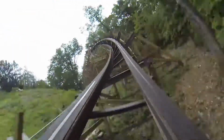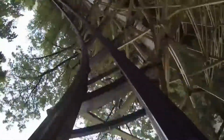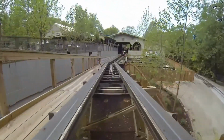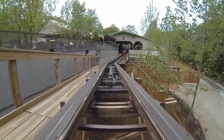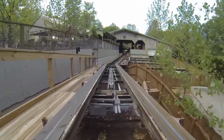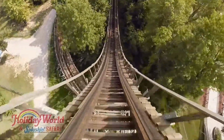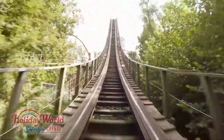One of my least favorite things about this coaster is the restraints, because they are pretty painful for your legs, but thankfully they don't usually staple you on this coaster like they do on Goliath, so that makes it not as much of an issue. And all around, this is just one of my favorite coasters overall. It's an amazing coaster.